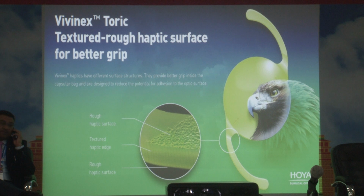It rotates anti-clockwise so beautifully that for a moment I thought how good the rotational stability would be post-operatively. It was rotating so beautifully anti-clockwise. So I thought it might not be very stable inside the bag, but surprisingly my thoughts were wrong. Even if it rotates beautifully when you implant it or are trying to align it, post-operatively the rotation does not happen this way or that way. So stability is wonderful. I think the textured surface of the haptics plays a significant role in contributing to this.